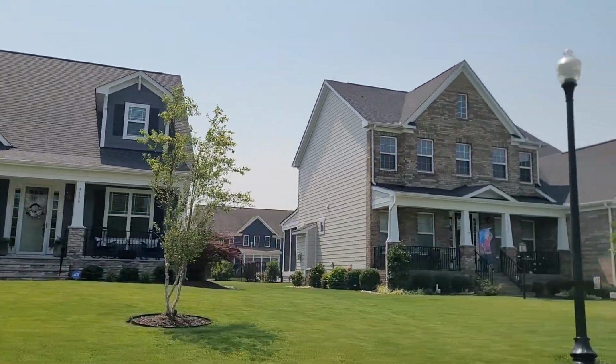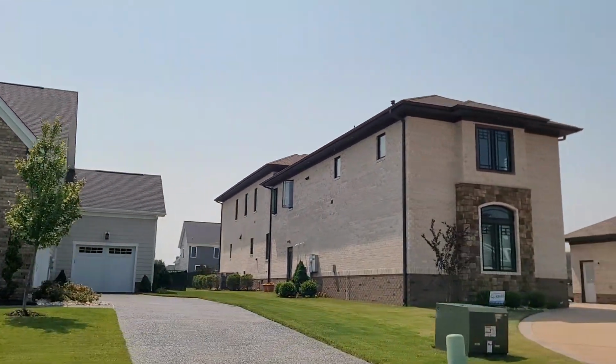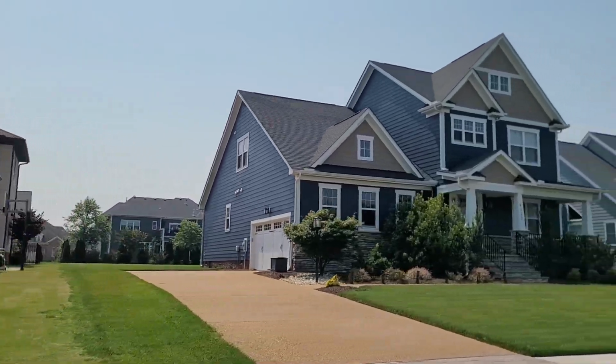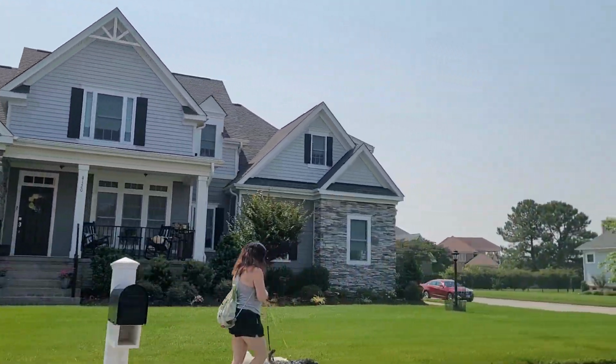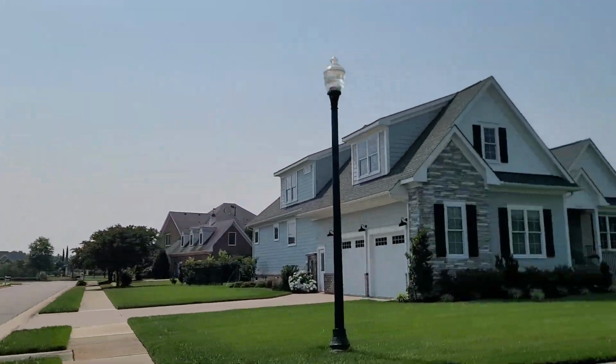Okay, and this is going to bring us down closer to the waterfront. So we're making our way down closer to the water, and these are going to be newer homes starting between about 2007, and they're still building to today. So you can get into this neighborhood. There's a couple of lots left, and it looks like they're finishing them out.